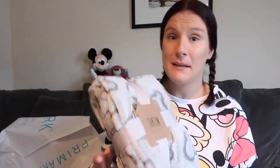I think this might be my last Disney item, which is something that I've seen on loads of people's Instagrams, which is the Mickey Mouse throw. So it's really fluffy, and I've already got a generic Minnie Mouse one from Primark last year, but this one's a bit more. I might actually put it on my bed, because I bought some new bed covers from Primark, which would be quite nice to go on there. So that's my last item.